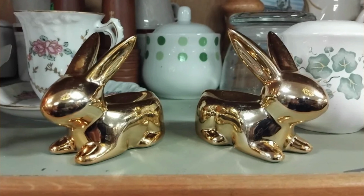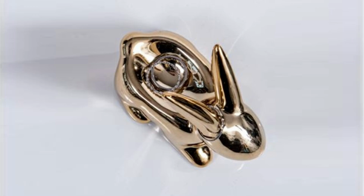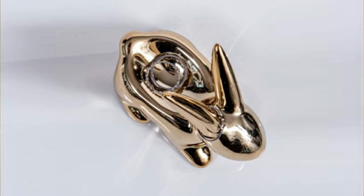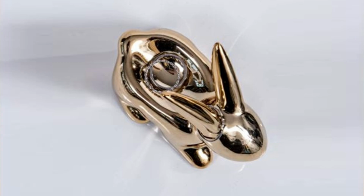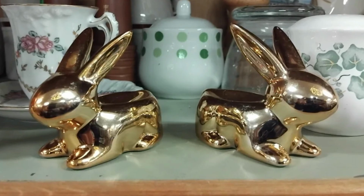The ears sticking up can only mean ring holders, plus the very shallow dish. Place your rings one on top of the other on the ears of the bunny. You can avoid losing or misplacing your valuable rings on this next to your sink while washing dishes, showering, or cleaning.